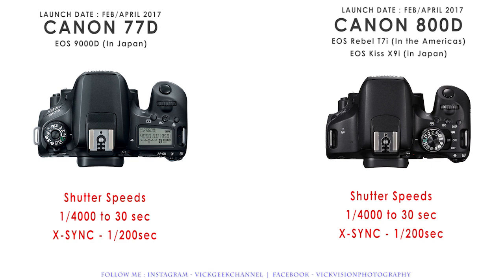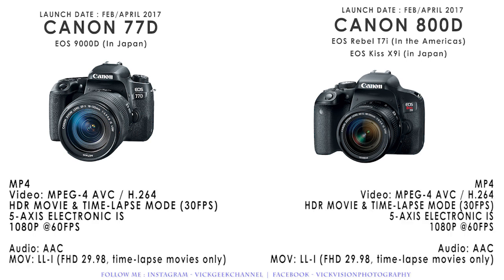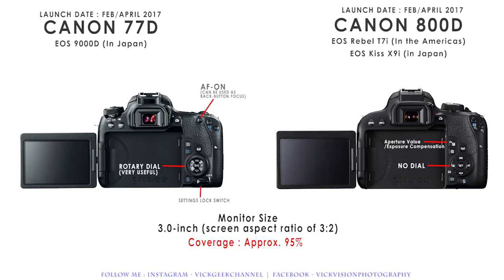So as you can see, the shooting modes are also very similar, like single shooting and high speed shooting. It supports up to 6 frames per second, so it captures 6 frames per second in high continuous speed, so that's fine. And you also get the video format absolutely the same on both cameras. There is nothing changed over there. So on the 77D and on the 800D, you both get the same monitor size, that is 3 inch, with the coverage area inside the viewfinder at 95%.